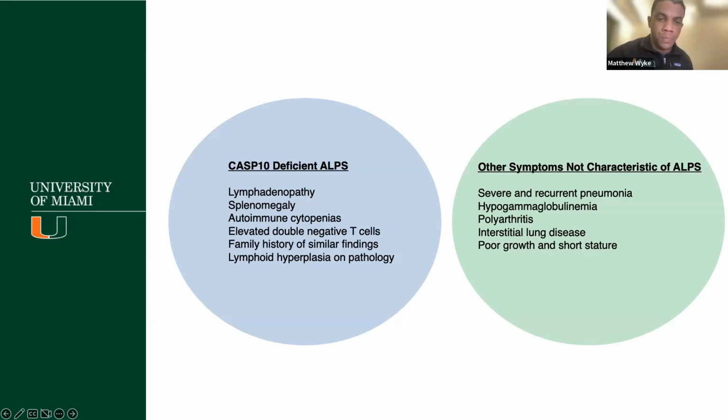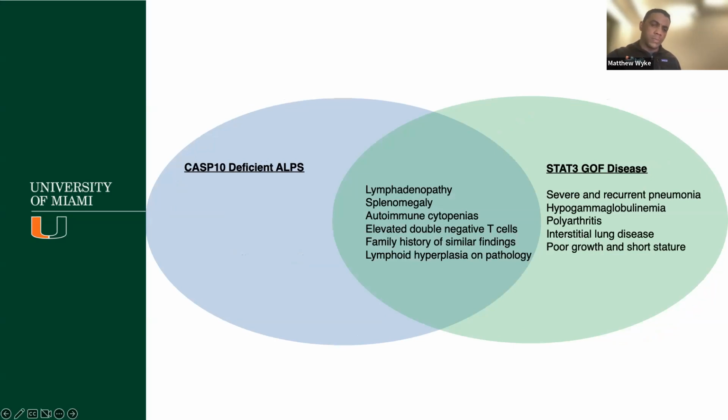Sure. Okay, so essentially, as Dr. Rouse said, the patient does have the clinical characteristics of ALPS, but other symptoms that are not characteristics of ALPS, being severe and recurrent infections, hypogammaglobulinemia, interstitial lung disease, poor growth and short stature, and this polyarthritis as well. So this patient, because of this, at this point, based on clinical suspicion, they undergo further genetic testing, and they're diagnosed with STAT3 gain-of-function disease. And from this slide, you can see that all of these characteristics of ALPS overlap with STAT3 gain-of-function disease.